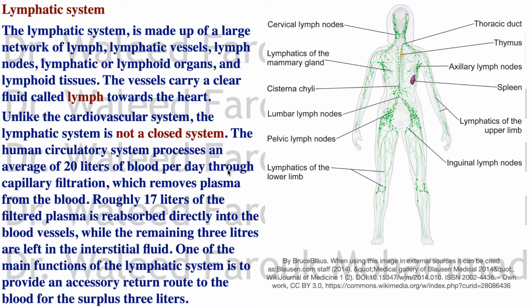The lymphatic system, as you can see in this drawing, covers all the body in an extensive anastomosis or extensive network, interrupted by stops at lymphatic organs or lymphoid organs, such as lymph nodes, spleen, thymus, or tonsils. It's made up of a large network of lymphatic vessels, lymph nodes, lymphatic or lymphoid organs, and lymphoid tissues.